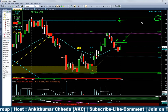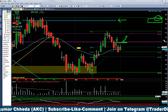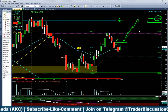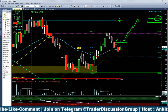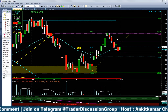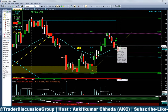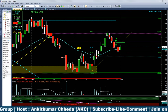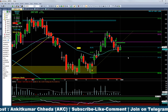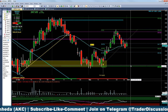This level, or you can say the 258, 260 zone, a test of that is very much possible. But I want my price to close above the high of the 30th December candle. In market profile terms, you can then say that the one time framing has officially stopped. So yeah, that's this thing.